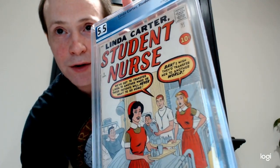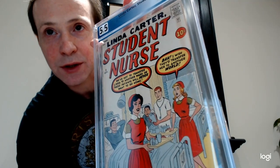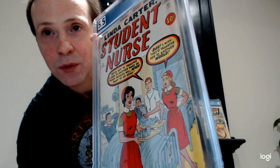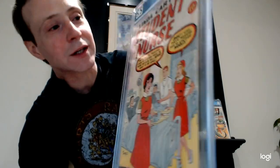This one turned out a really high grade, much higher than I expected. A 5.5. And this is Linda Carter, Student Nurse. This is the first appearance of Linda Carter. It's sort of like the old Linda Carter. Really rare comic. And to get it in a nice high grade, it's quite impressive.